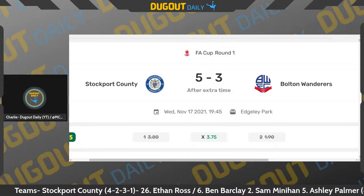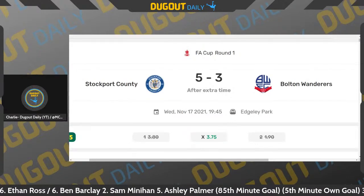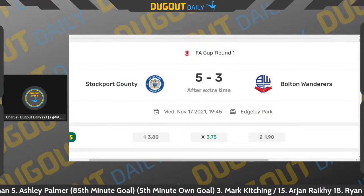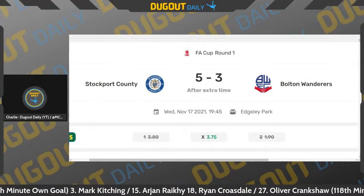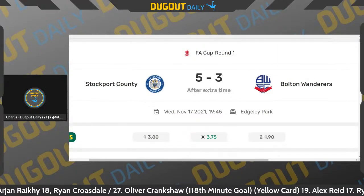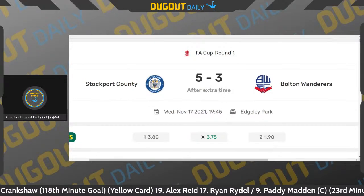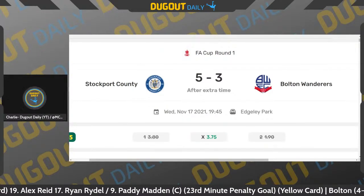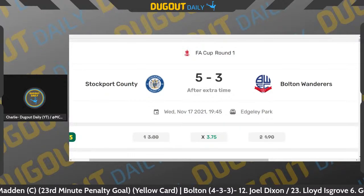Then Paddy Madden scored a penalty after 25 minutes to make it 2-1. And then Stockport had a stinker at the back to make it 3-1 to Bolton. Scott Quigley then scored a big goal just before half-time to make it 3-2 to Bolton. Then in the second half, Ashley Palmer with a late goal to make it 3-3. And then 2 goals in extra time, one for Scott Quigley and one for Oliver Crankshaw, means Stockport knock Bolton out of the FA Cup.